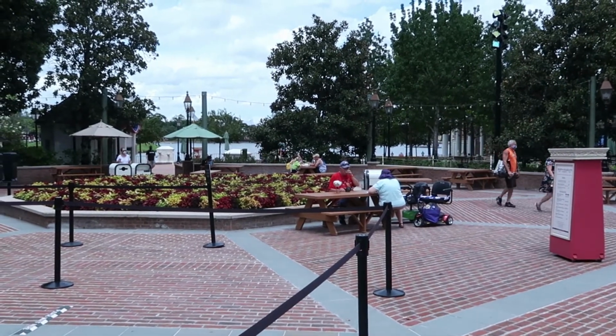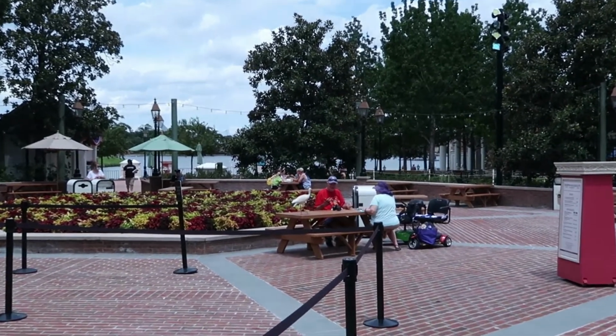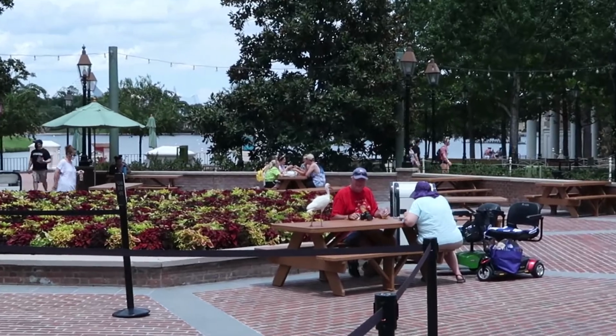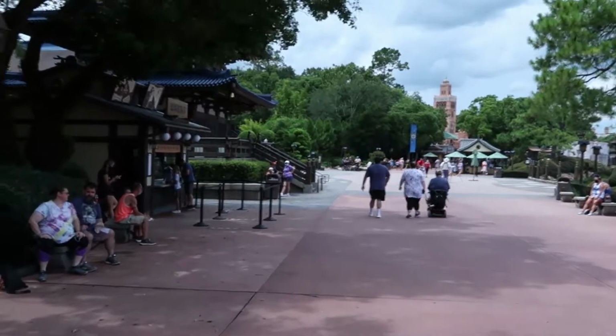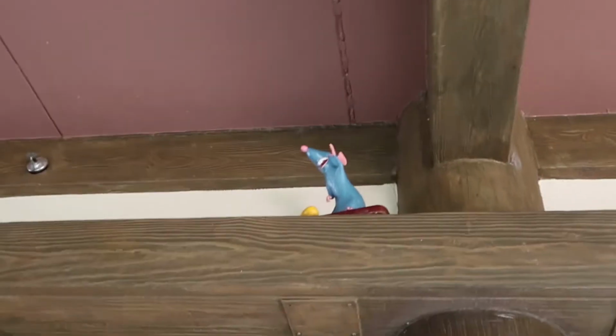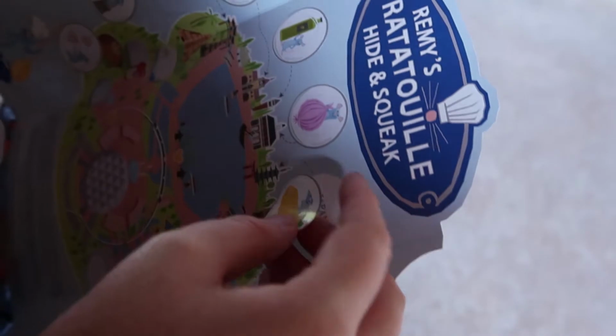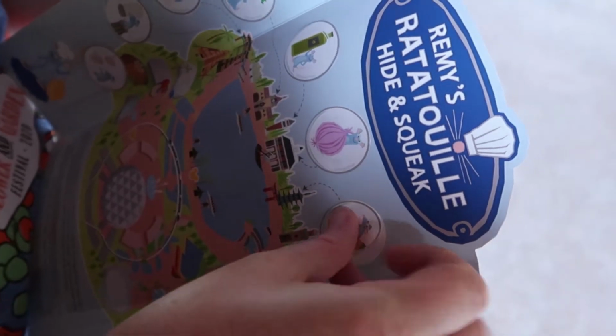Oh, it tried to grab the camera. It tried to grab the camera. Now entering Japan. So it looks like Remy's up there above the gift shop. Another one down.